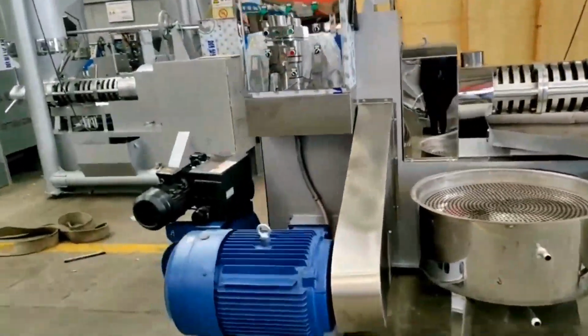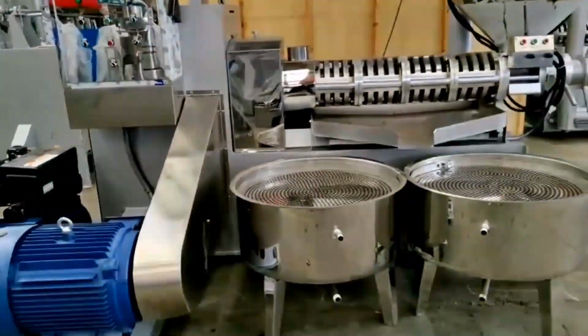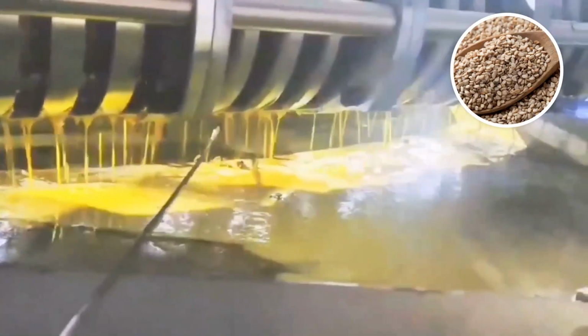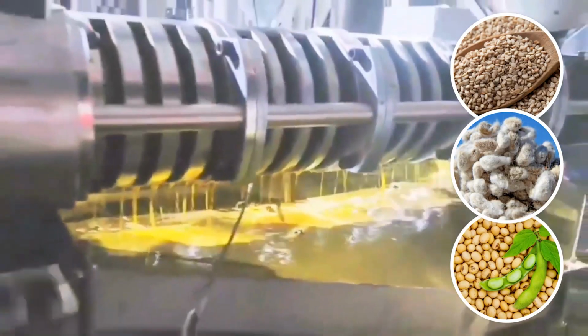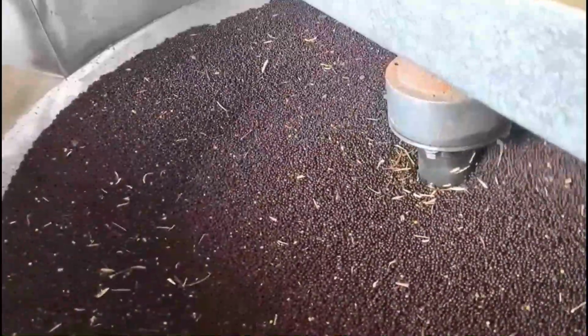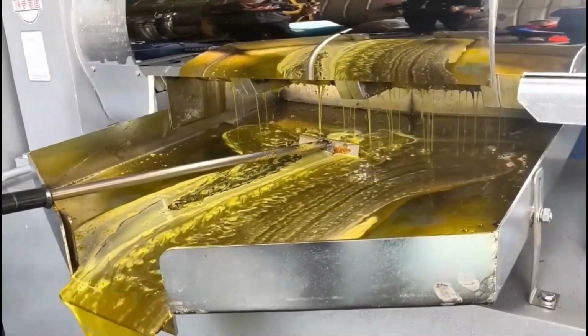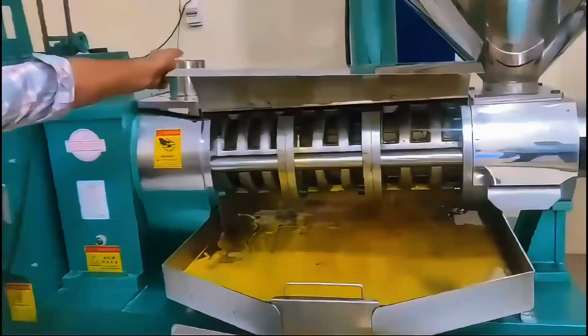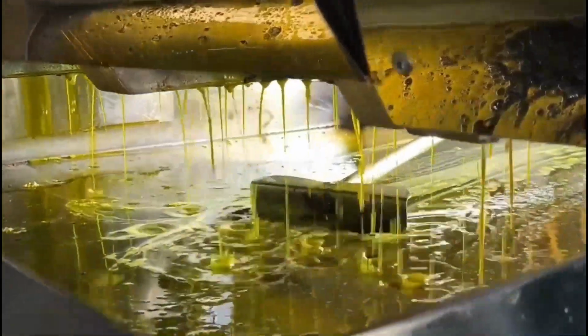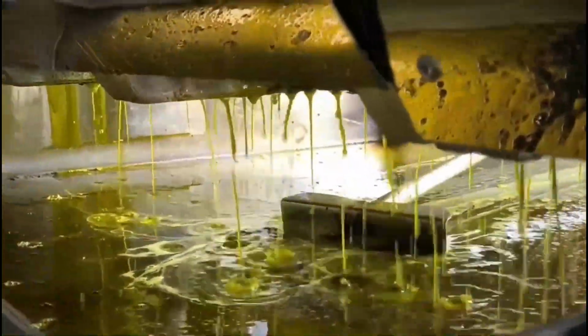Let's start with a machine that literally prints liquid gold. This compact cold oil press is designed to extract oil from sesame, soybean, cottonseed, and more without using heat or chemicals. That means you get high quality cold pressed oil that's healthier, richer in flavor, and sells for a premium. This model handles anywhere from 1 to 10 tons per day. Plug it in, feed in the seeds, and it presses out pure oil while separating the leftover seed cake, which can be resold as animal feed.